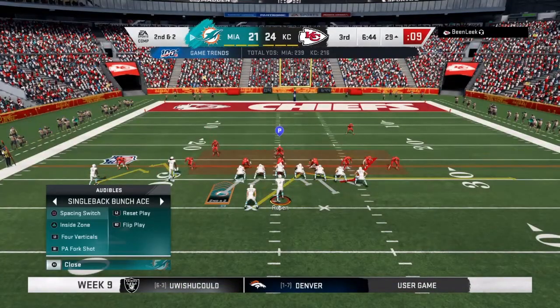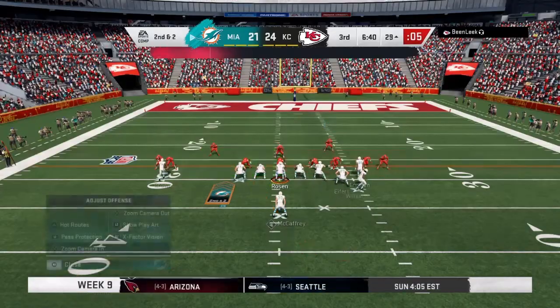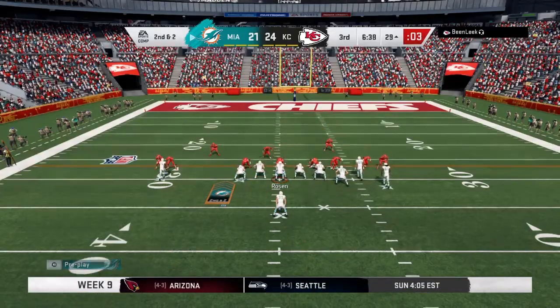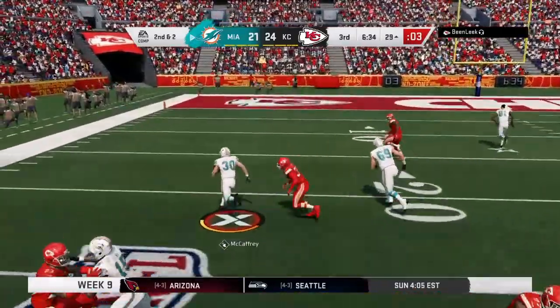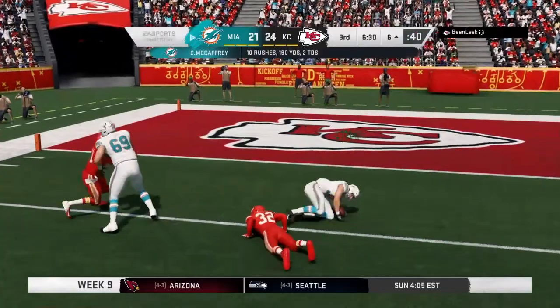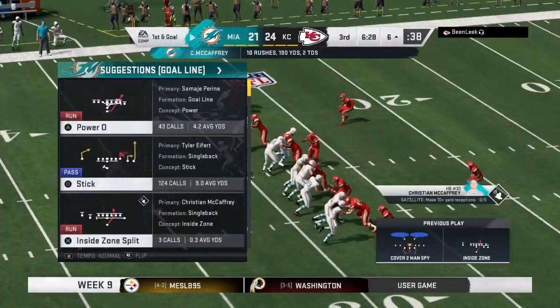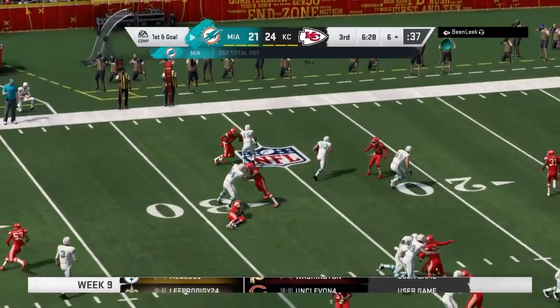Check. Crunch. Pilot. 64. Weak. They stay on the ground. McCaffrey again. Oh, and now some space to operate. And down he goes, taking it inside the 10, just shy of the 5 at the 6. 23 yards the pickup there.